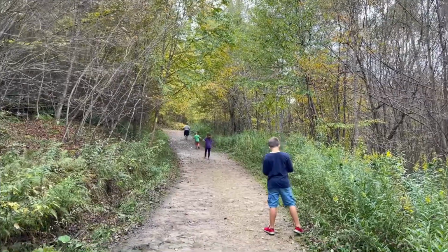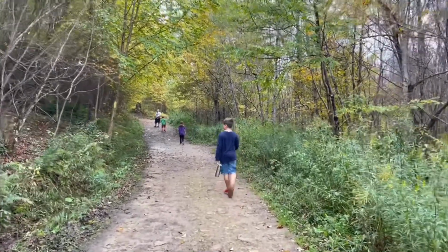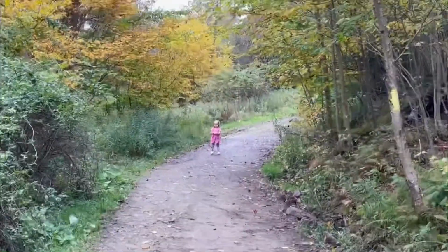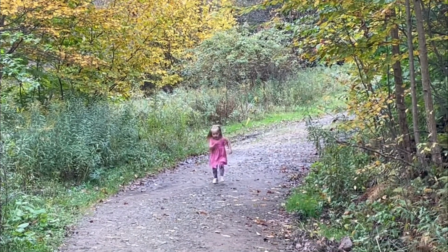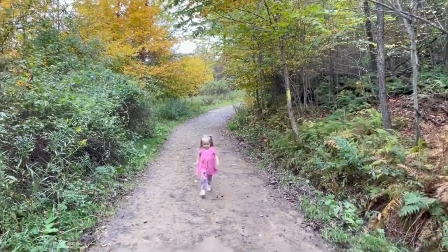Our hike back up from the Kinzu River is pretty much straight up. This is a flat part. You can probably hear I'm a little winded. There's Charlotte. She wants me to come get her. But she's okay. Look at her taking a deep breath, and here she goes. This little girl can hold her own on hikes.